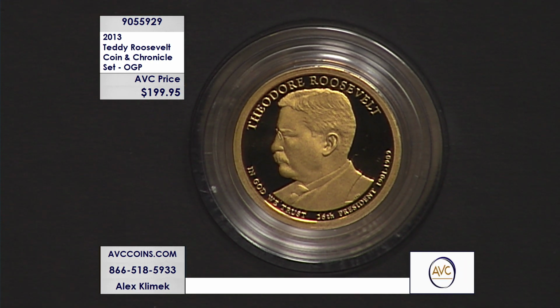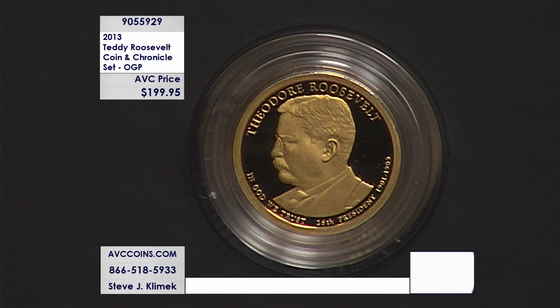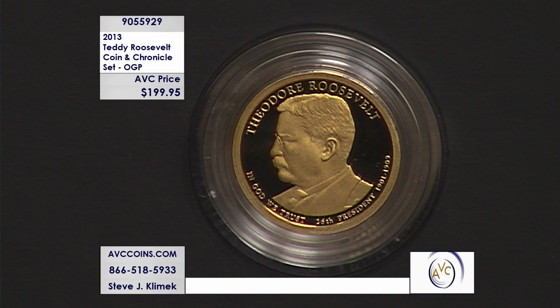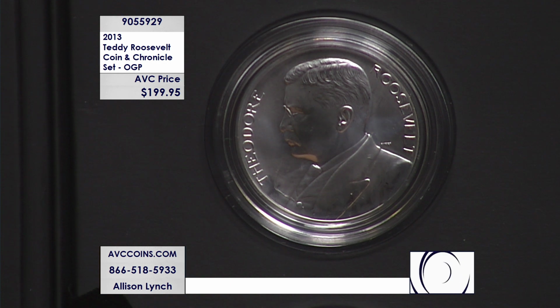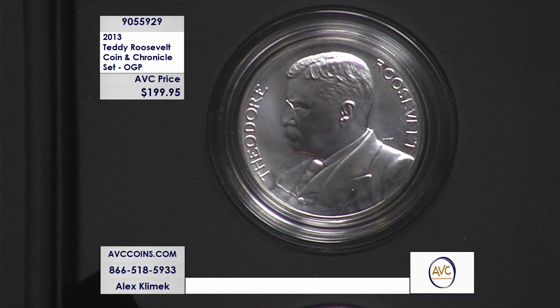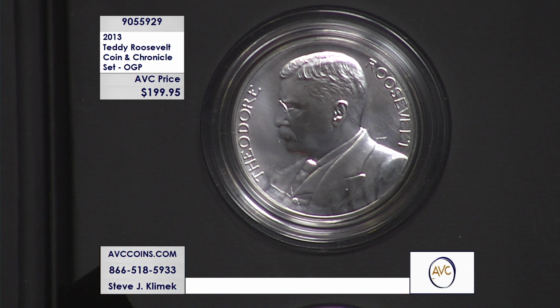We decided to do something different to kick it up a notch. So they pick one of our more recent presidents that has one of the most glorious storylines for history, which has been written in history, and that is Teddy the Rough Rider Roosevelt, right? So when his issue came out in 2013, they made a special limited set. It's called the Chronicle set.